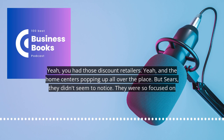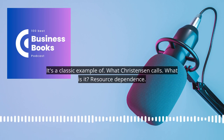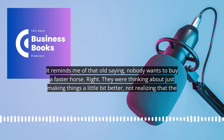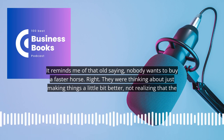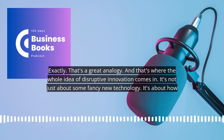They were so focused on what their existing customers wanted, the ones with the money, that they completely missed this big shift. It's a classic example of what Christensen calls resource dependence? That's the one. You're so reliant on keeping those big clients happy that you don't see what everyone else is starting to demand. It reminds me of that old saying, nobody wants to buy a faster horse. Right? They were thinking about just making things a little bit better, not realizing that the whole game was about to change. Like when the car came along. Exactly. That's a great analogy.